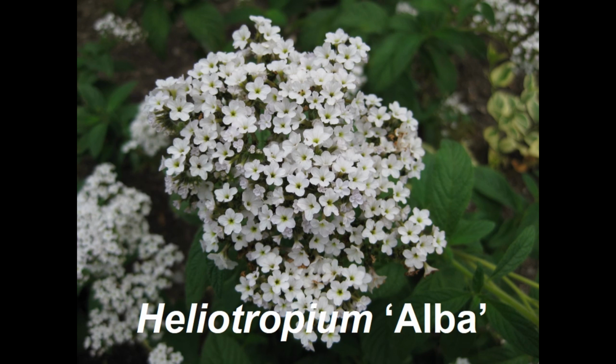Here's the variety Alba. This is what you just saw earlier. To include vanilla in the landscape, there are some other plants that have a similar scent, but this is a great summer annual, so do consider this.